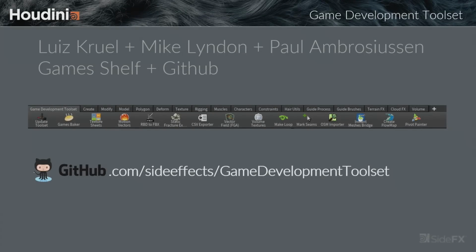So a lot of these tools, like the Simple Baker and actually the Game Baker itself and the Auto UVs, are developed by myself, Mike Linden, who recently joined us from the Coalition, and he actually did a webinar for us last year. And then Paul, who's actually a games intern, but has been doing so well that we're letting him talk to you guys.